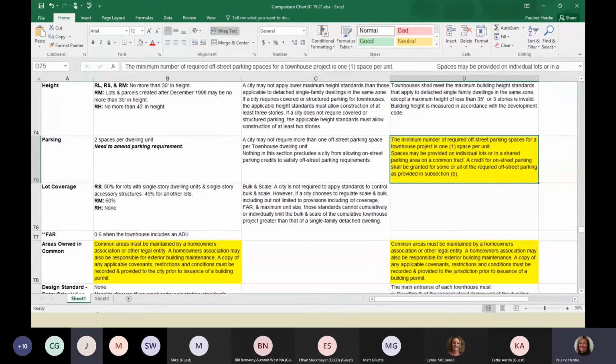Jesse? I would just disagree with the apartment part of it, just because of the micro apartment code that allows for half a space. We're in the middle of designing one now, and for the lot that we're using, we wouldn't have been able to do the project if we didn't have that in the code.